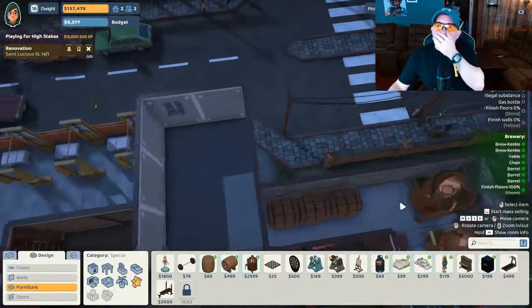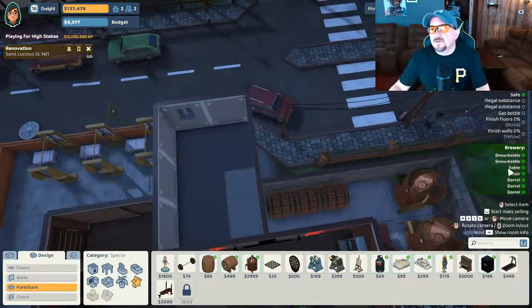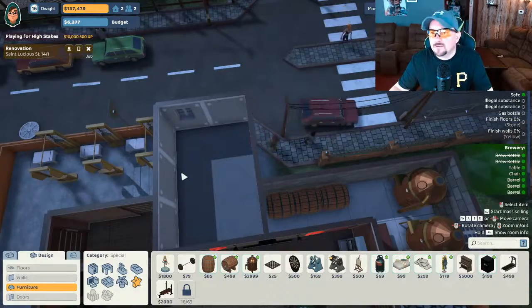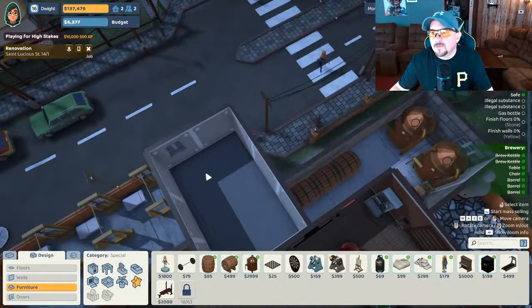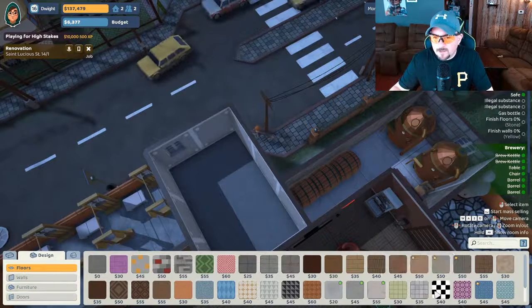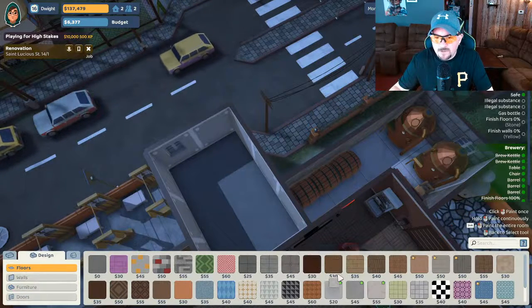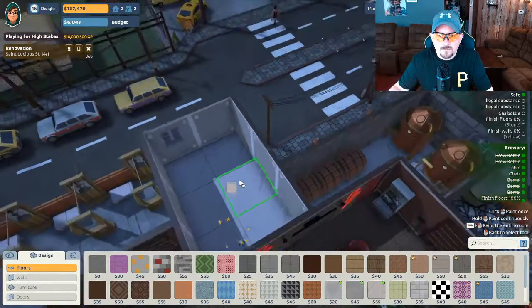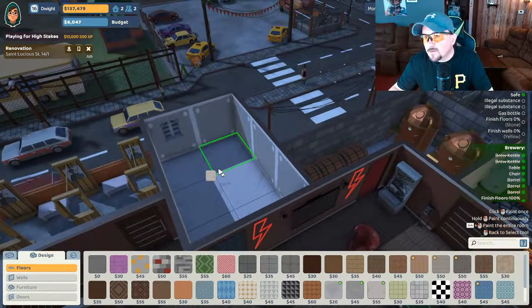Okay, so the manufacturing hall. Okay, we need two tables. Okay, first of all, they want the floor stone. Let's just go ahead and do that. Let's go with the marble again. That's probably the best. Man, the walls.